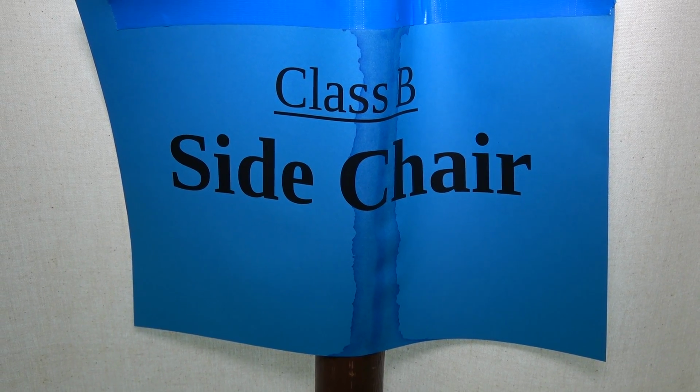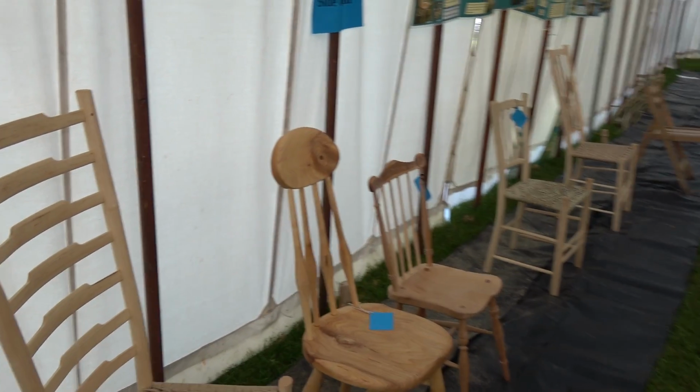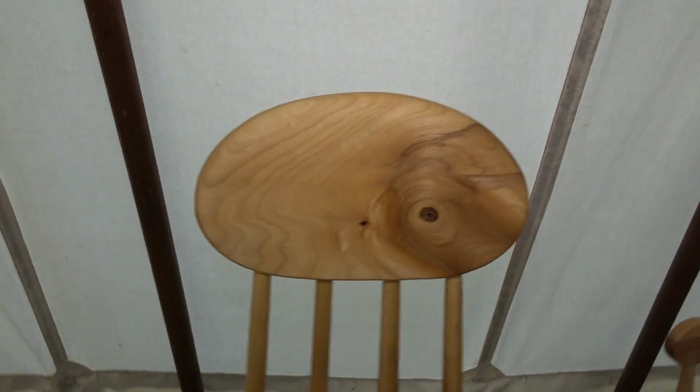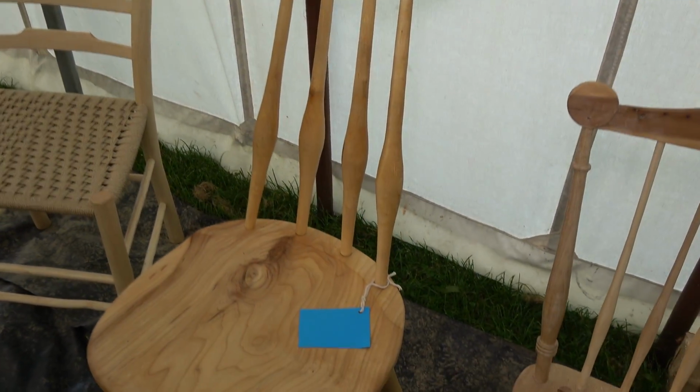Now we have the side chairs, and these are chairs which don't have any arms. There's a fair range of entries in these, which is very nice to see. A very nice style of ladder back chair there, and a nice little pinned detail on the top to keep it all secure, very nicely made. And great design on this one, nice shape, a bit different.